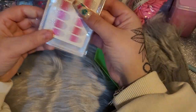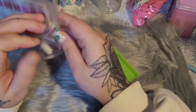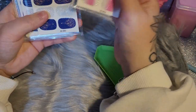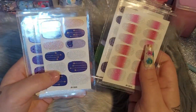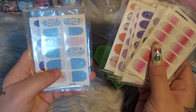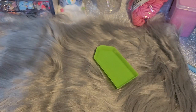Alright, what's this? Oh, I've been seeing these bloody everywhere on my Shein page. Comes with little files as well. Yeah, every time I type in stickers, these come up. So I caved and bought some. I think it's just nail polish stickers you stick on your nails. These are very shiny. I don't know why. Nothing wrong with paint.